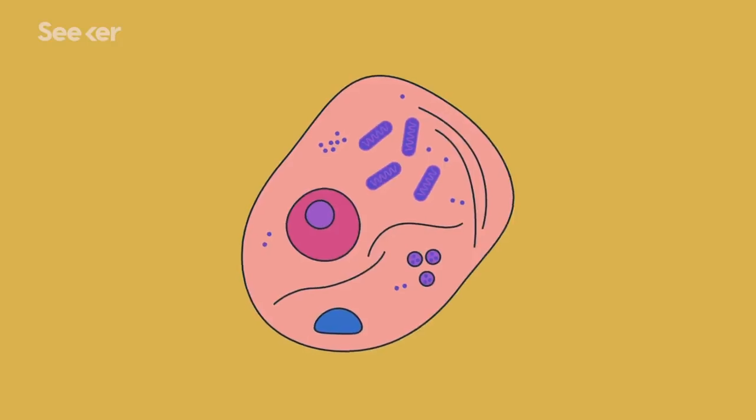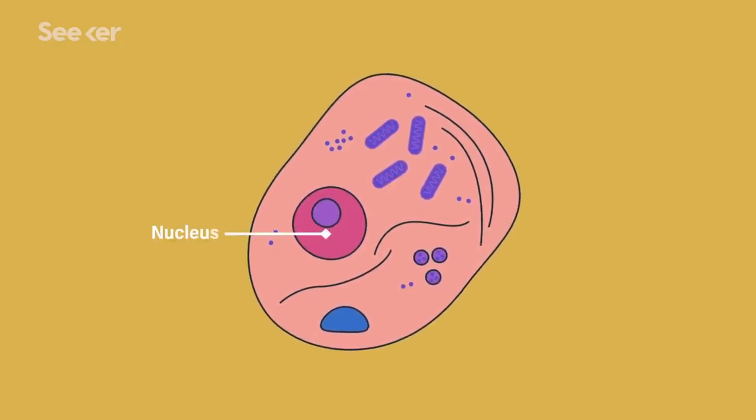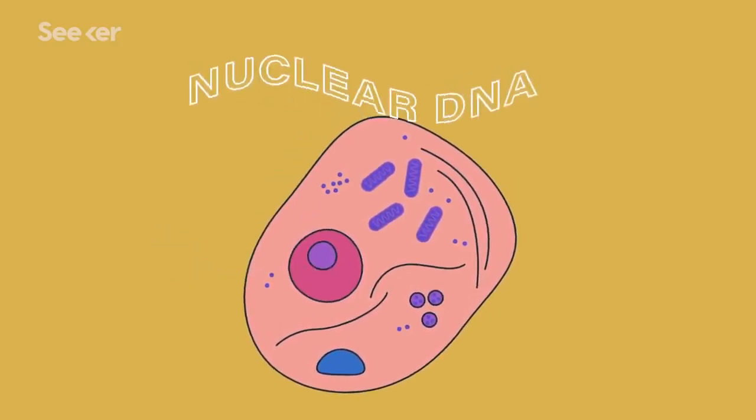The result of this ancient endosymbiosis is today's powerhouse of the cell. We kept mitochondria around to make energy for our cells. And since they were once their own separate organisms, they retained certain features of their past selves, one of which was their genetic information. Just like our larger cells, mitochondria need certain proteins to do their jobs, so they need genes to tell them what proteins to make. Our DNA, which makes up our genes, is kept in our cell's nucleus, what I'll call nuclear DNA for the rest of the episode.